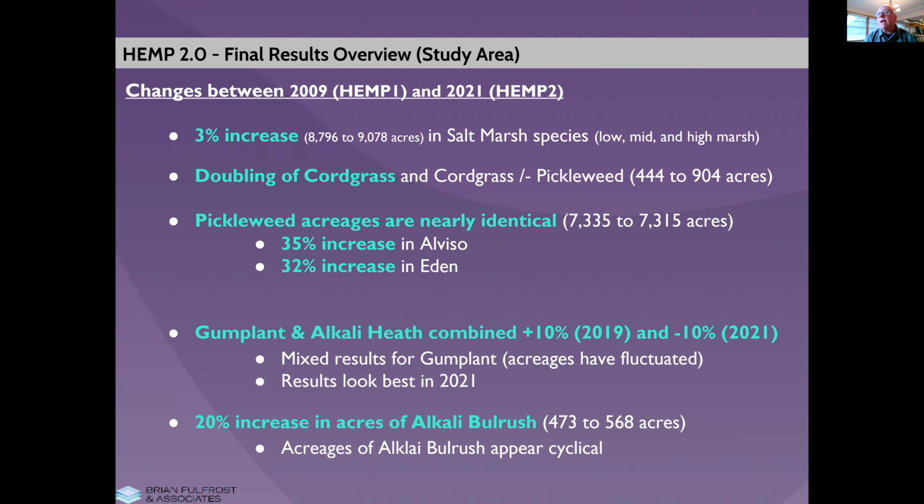And you're seeing some of that mixed here. If we compare 2009 to 2019, there's about a 10% increase. We compare it to 2021, where we think we've mapped gumplant really well, there's about a 10% decrease. So some of that is the mixed results we're getting and also fluctuations. But we think we're mapping the distribution and extent of gumplant very well, especially in 2021. And then we saw about a 20% increase in the acres of alkali bulrush.